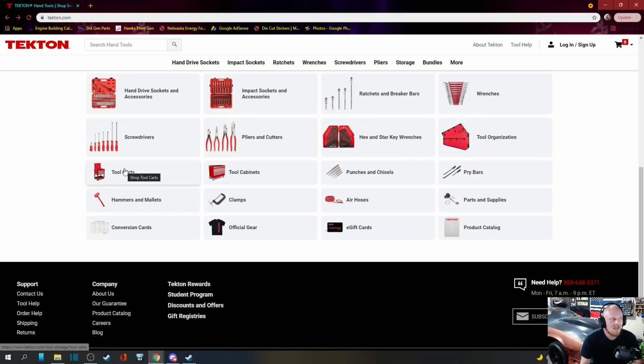Once again, Tekton is definitely one of my go-to brands and probably always will be, as long as they don't shoot for the moon on everything. I think if they continue to do what they've done in the last 5 to 8 years, they're going to continue to grow and grow and grow. And I hope they never lose that.